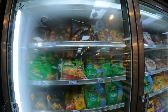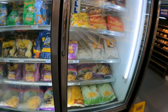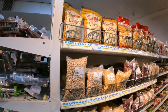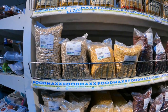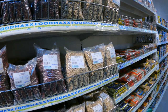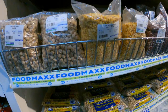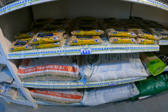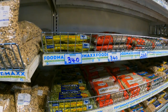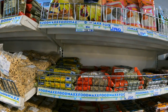So in the freezer here, you'll see there are fries, frozen fries, ready to throw in that hot oil, ready to go. And some are seasoned and some are plain. So FoodMaxx Supermarket has both local and imported items. And here we are in the pea section. So it's from chana to split peas to red peas to black eye. And as you can see, some have the FoodMaxx brand label, and then they are the ones in the packets that have the Goya brand on it. And it's the same black eye and the lentils and split peas and so on.